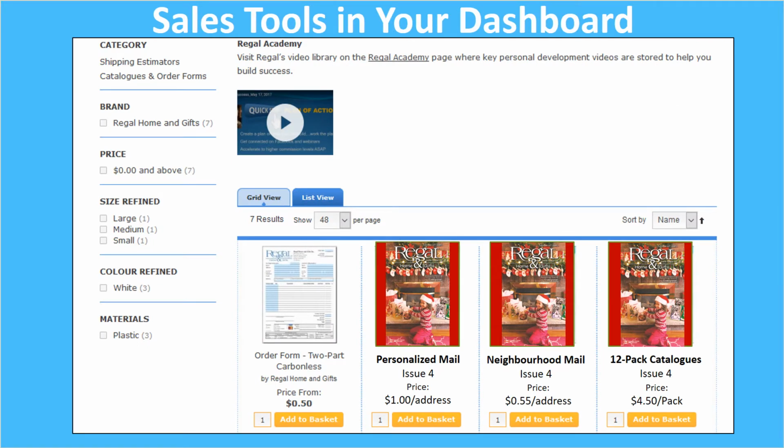Okay, so when you get to your sales tools, you'll see a screen that looks like this. You'll see 3 separate images of the front cover, and that's because it's giving you the 3 options to purchase: personalized mail, neighborhood mail, and ordering packs of 12 to be delivered to your home. Very important for you to understand that you are not clicking on the add to basket for either of these options. You are going to click on the image of the catalog cover, and that will take you to subsequent slides that we will see here.